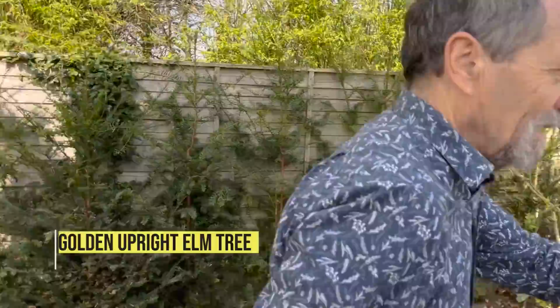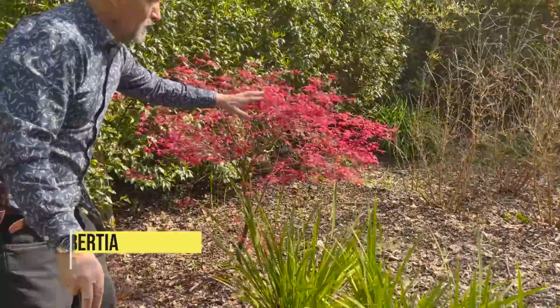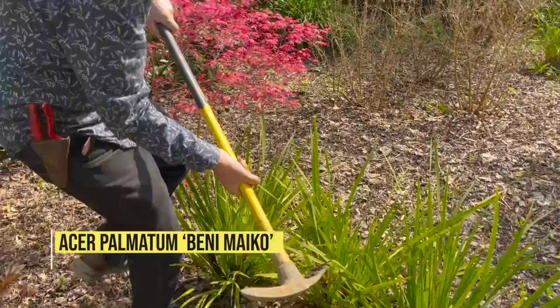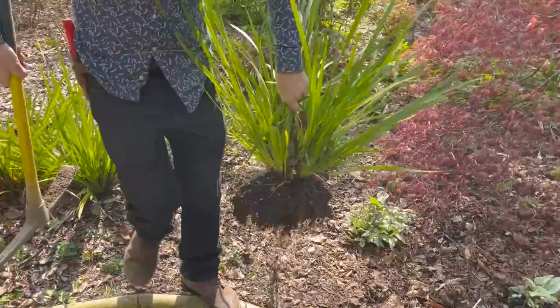Here, next job, Libertias. That one's getting too close to the Acer. Isn't that lovely Acer? We think it's Beni Maiko. Lovely red, isn't it? So these two are going to go. Look, we'll pot that up and sell it. So it's kind of win-win.